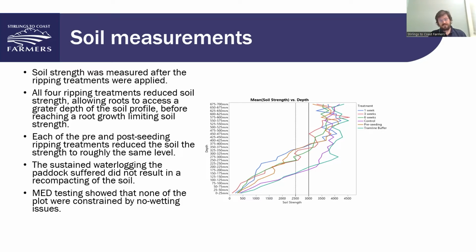As I said, each of the post-seeding and pre-seeding ripping treatments essentially alleviated the soil compaction to the same level. From this, we can conclude that the timing of ripping didn't affect the effectiveness of the deep ripping itself. We also found that the sustained waterlogging the paddock had suffered didn't result in any recompaction, because we took these measurements at a few different time periods. We also conducted MED testing, which is a test for non-wetting issues and soil water repellency. Surprisingly, given that this can often be an issue on shallow duplex soils, we found there was no real constraint in these soils as a result of this MED testing.